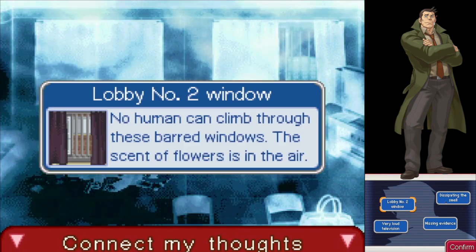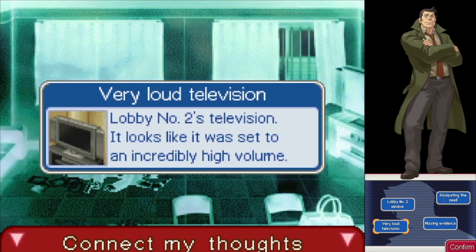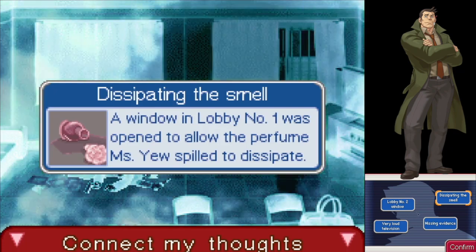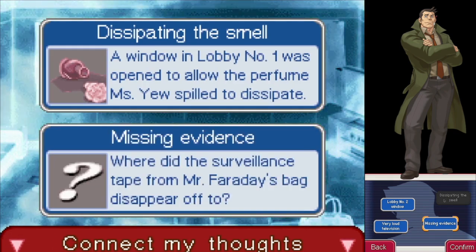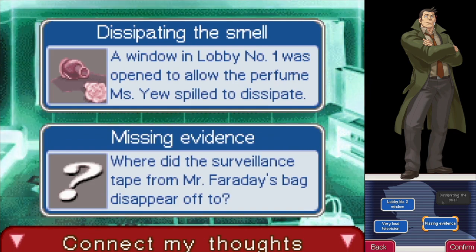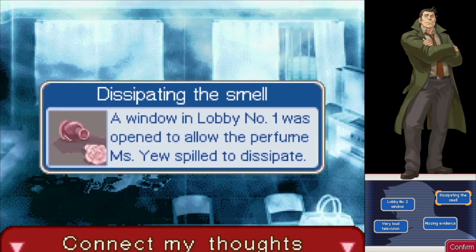I like how it just instantly brings us to... Wow. I think these two are connected because they both conceal what actually happened in the crime scene. But what about the missing evidence, the disappearing smell? So why not connect you and the disappearing evidence? We want to connect the smell to the missing evidence right now. That's true. Disappearing smell, missing evidence.